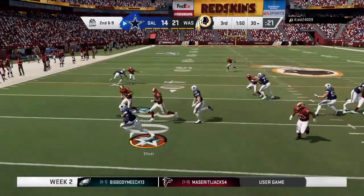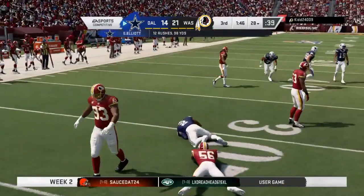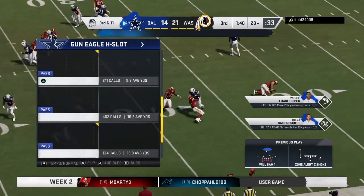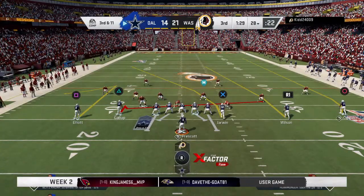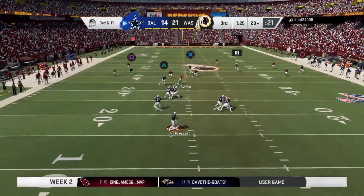They go to Elliott again. And maybe a measure of revenge there. He's had his way in this one, but this time they get him behind the line. He'll wind up losing 3, and now it's 3rd down. And it looks like we've got a dime set here defensively. 6 DBs in the game. Out of the gun. Here's Prescott.